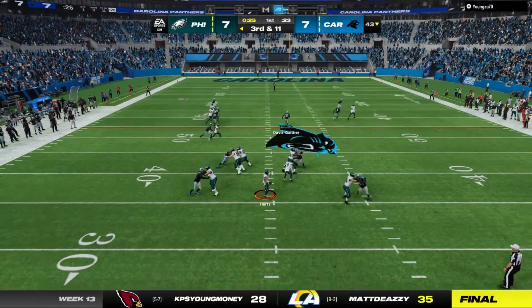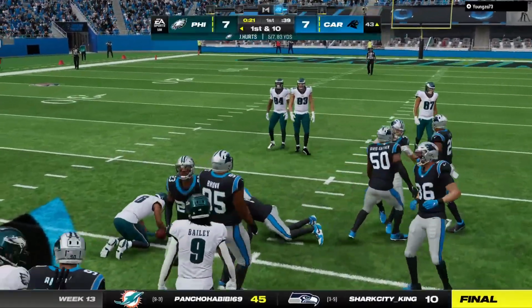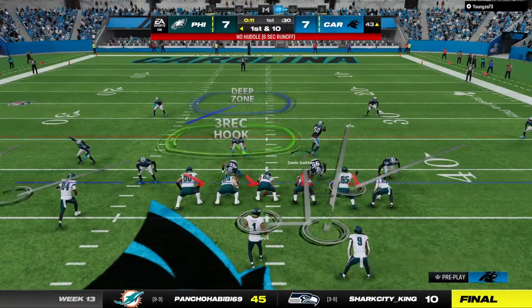Hurts. Open man, that's Devontae Smith. And they're going to have another first down as the tackle's made at the Panthers' 43.